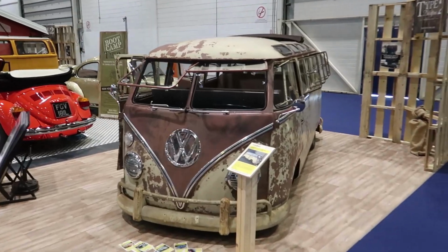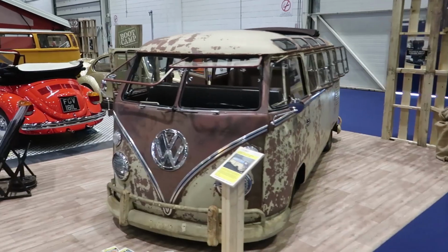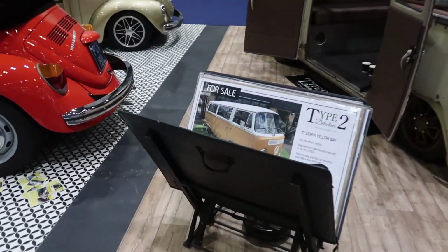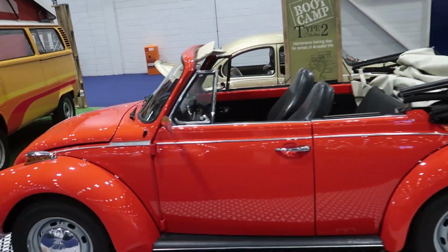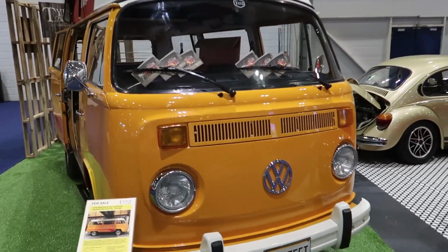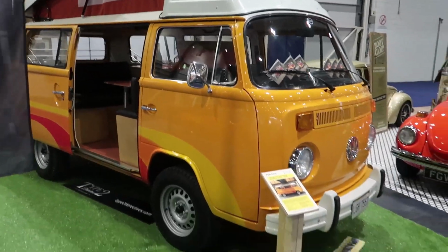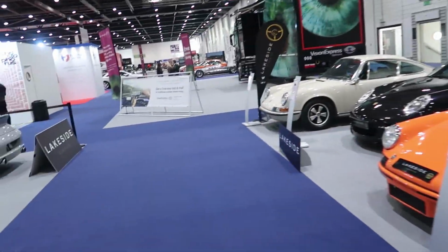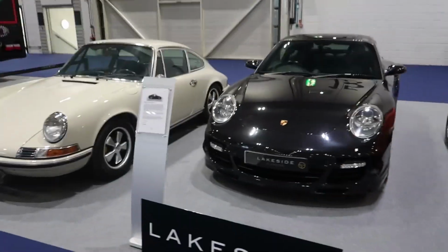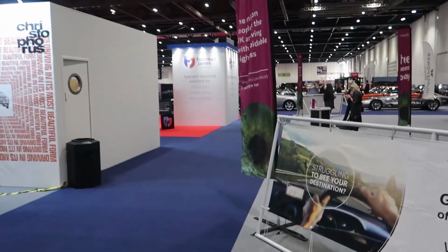Given that an average Type 2 now costs more than an average E-Type Jaguar, it's no surprise that Type 2 specialists are here as well. I quite like this. They have a flip chart, flip poster thing of their various cars. Bay windows as well. Let's have a quick look. Yeah, that's £35,000 worth of bay window camper van. Oh, I'm glad I gave mine away. Porsche 911, Porsche 911, Porsche 911, Lakeside Classics. Mainly deal in Porsche 911s.